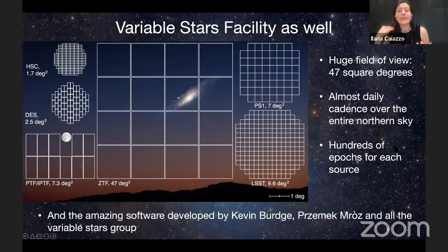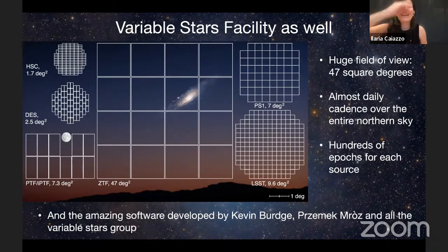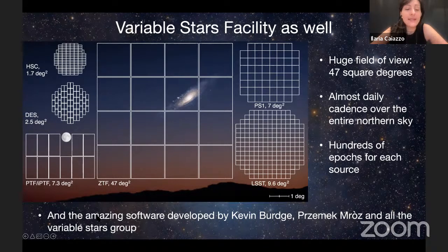And when you have hundreds of epochs for each star, you can start looking for periodic stars and periodic white dwarfs. So stars that start to change photometrically with certain periods. And of course, it's not that easy. There's been some amazing software developed by the Variable Stars group. Szymon, that is now there with you, I guess now it's in Chile, but is there at Warsaw. He developed a great pipeline for forced photometry, and Kevin Burdge developed period searching algorithms. But thanks to them, now we can search for periods in all the stars that are observed in ZTF.